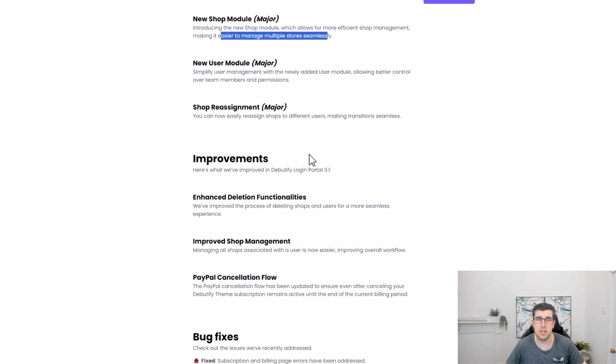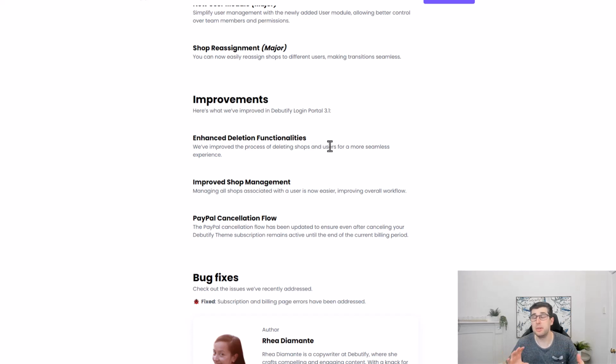Shop reassignment, you can now reassign shops very easily. So again, giving that autonomy to be able to change it. Historically, people have had to contact support to help with that. Now we've made it so that you can do it all yourself to save a lot of time and effort. Obviously, we're still going to continue to support people that have issues with it, but we're trying to make it so that people can easily switch between stores, because I know a lot of dropshippers do a lot of different stores, so we're really trying to support a lot of that.